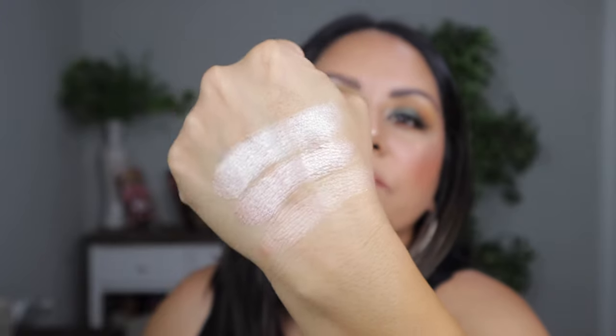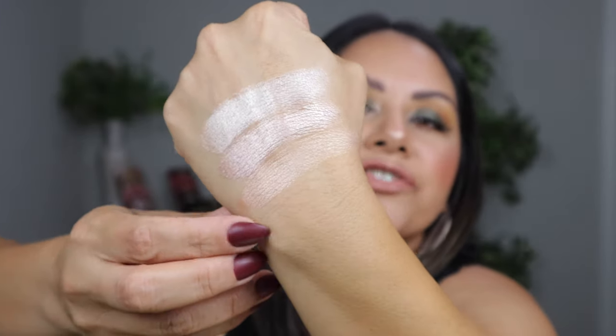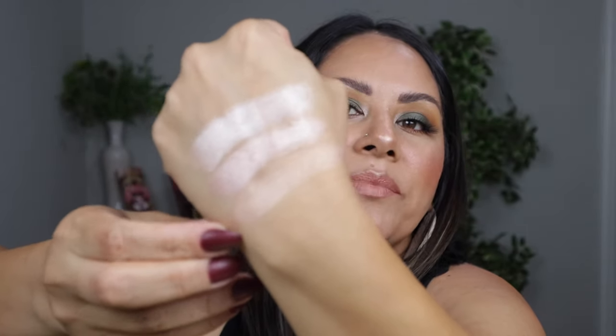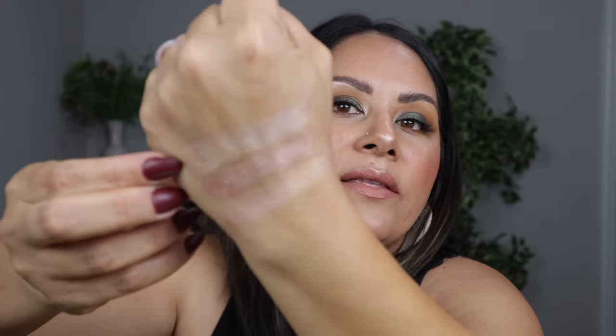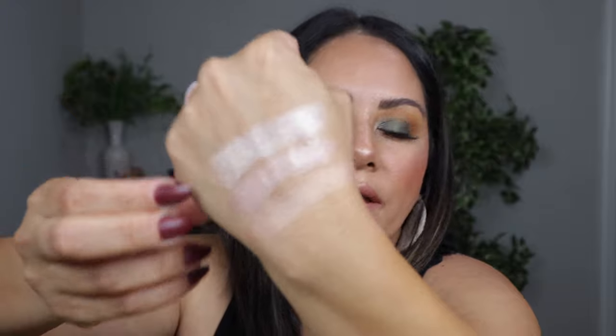This one's a little more icy, more frosty. It has more of a white shift. So we have a true champagne, not really golden, but champagne. Then we have a little bit of a pinky shift with the one in the palette. And then this is Cookie from Benefit.